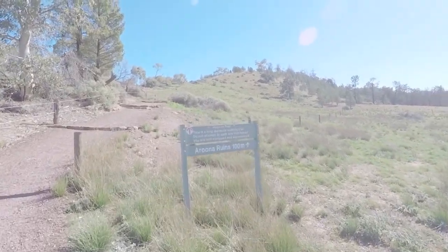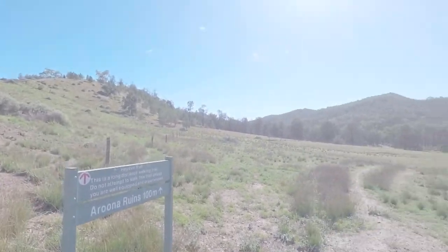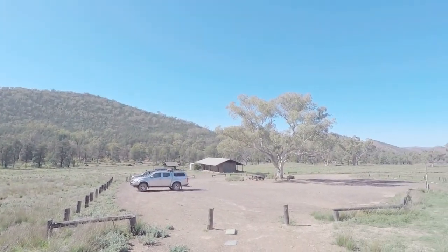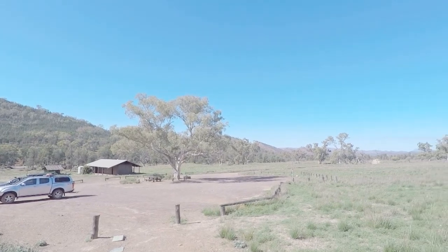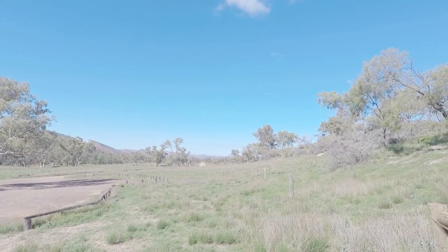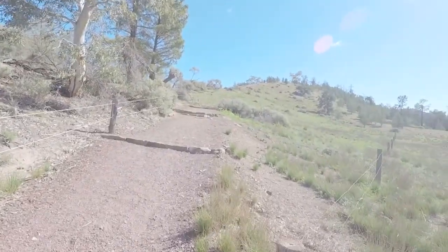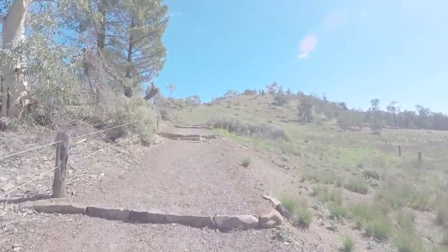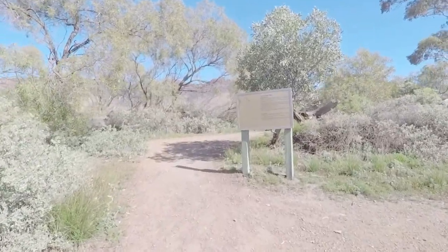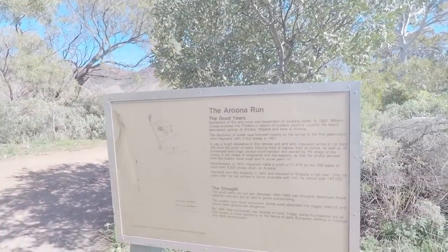So we've come up here to the Aruna Ruins, sort of part of the Hyacinth Trail. I can hear a plane going over above us. Some campers down in there. Let's go and have a look at the ruins. There you go, a bit of info about it. The Aruna Run.